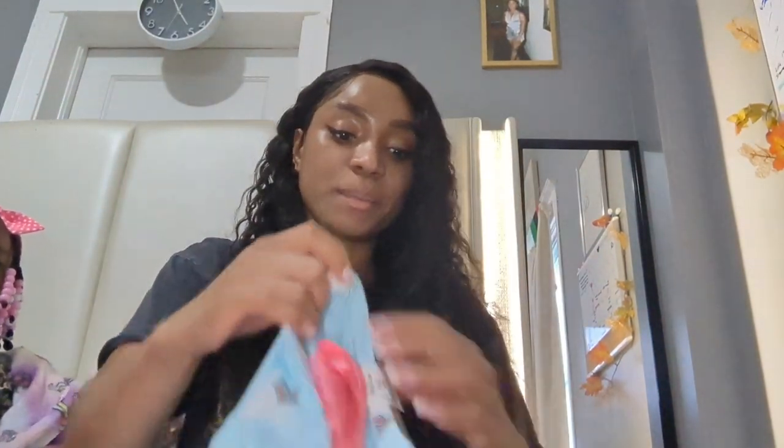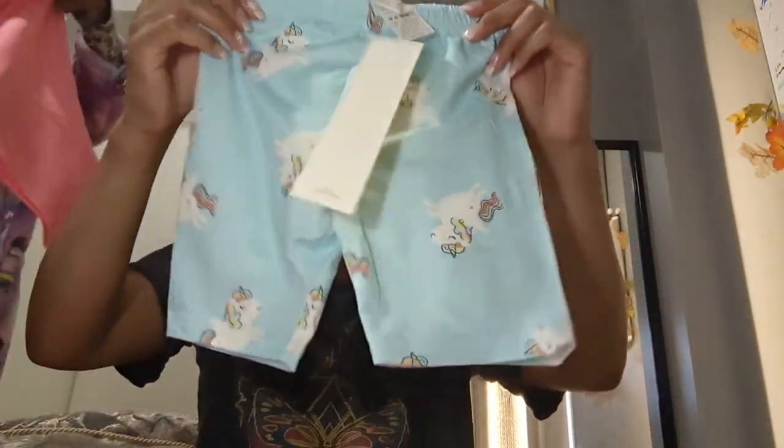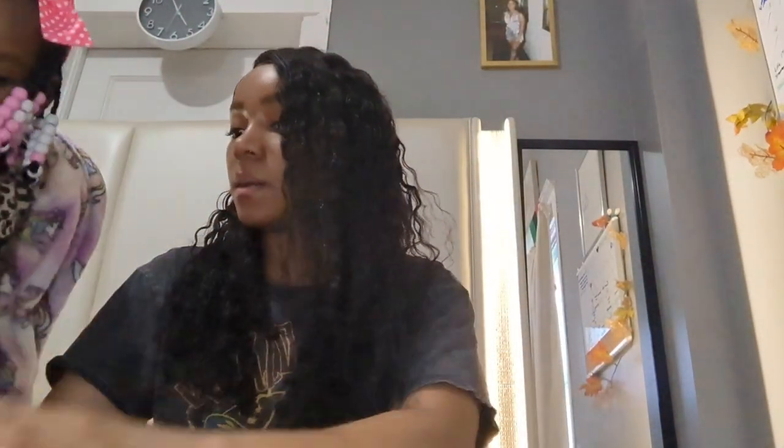Alright, and then I ended up getting her a pajama set. These are pajamas. A light blue, and then this is my pink one. It's rainbow. Yeah, shorts to go with it. And pink shorts. So, yeah, I'm trying to get through this segment, y'all. Hold on a second, because my daughter's not letting me record. Every time I record, she wants to interrupt me.